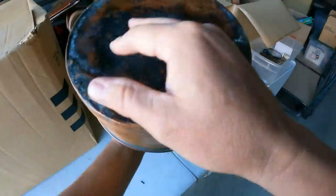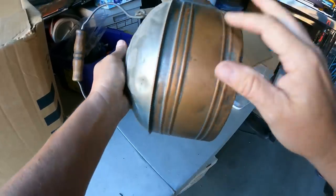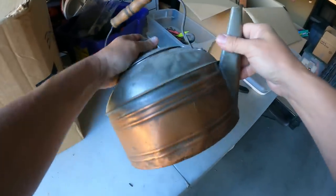This looks like some antiques. Copper, I believe that's copper. This looks like tin, maybe.